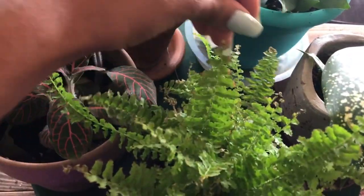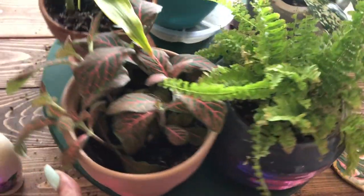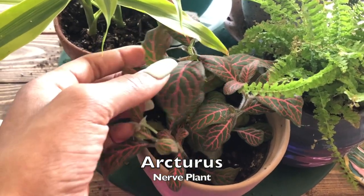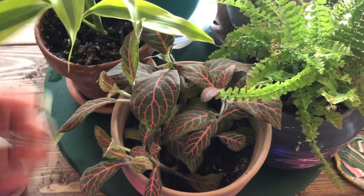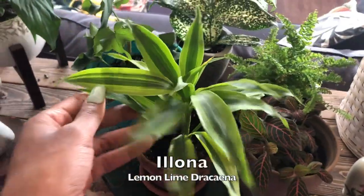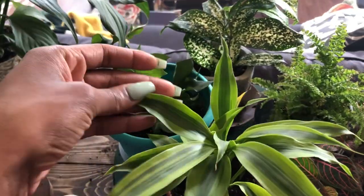Not giving me too much trouble yet. We'll see how long that lasts. This is Arcturus. He's just a pink nerve plant, like Regulus, hence why they're both named after stars. And then lastly, we have Ilana, just another type of Dracaena because I'm going full Pokemon with them.